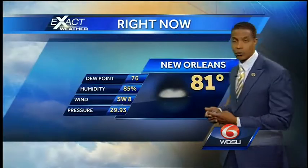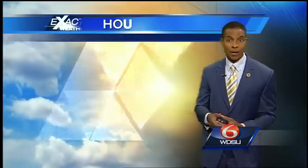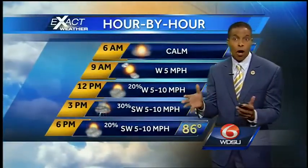Right now at the airport, 81 degrees, mostly clear skies out there, 85% humidity. The wind's blowing at about 8 miles per hour at the airport. Across most of the rest of the area, they're calm for the most part.